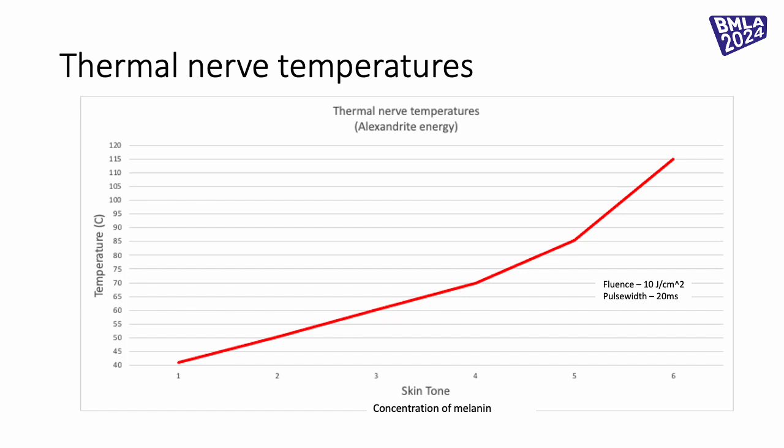So let's look at the alexandrite laser and look at what happens in the thermal nerves just below the basal layer of the epidermis. The thermal nerves are where, if they're triggered at 45 degrees, we start to feel thermal pain. So this curve shows the temperature rise for an alexandrite laser at 10 joules per square centimetre in a 20 millisecond pulse. And I've looked at the skin tone along the x-axis, which is essentially concentration of melanin.